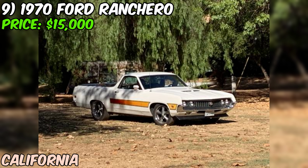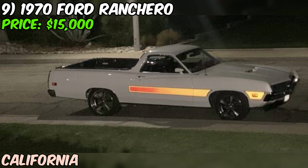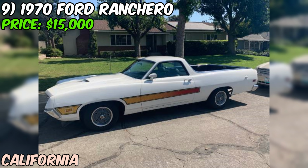One of the coolest features of this Ranchero is the new Boyd wheels and tires, which give it a really modern and stylish look. But if you prefer a more classic appearance, don't worry. The seller is also including the factory 14-inch wheels and hubcaps, so you can switch them out whenever you want.